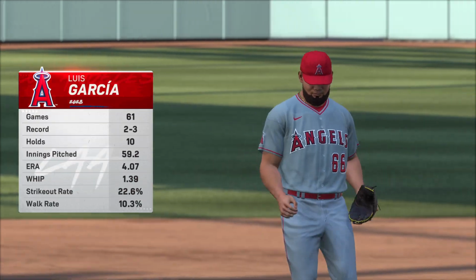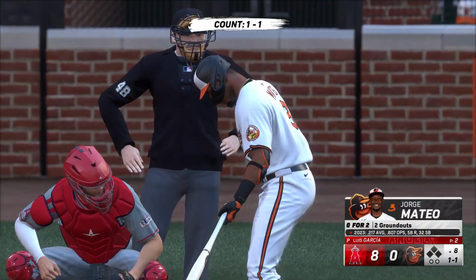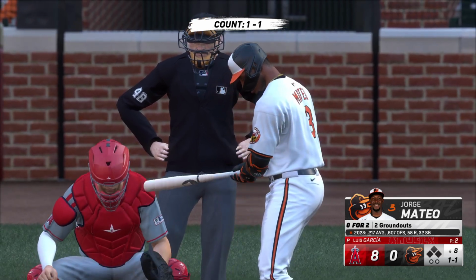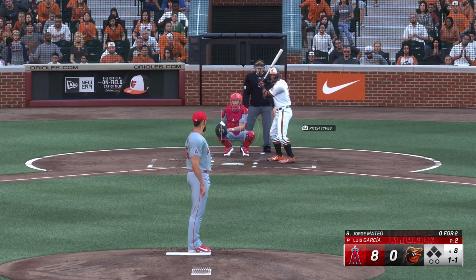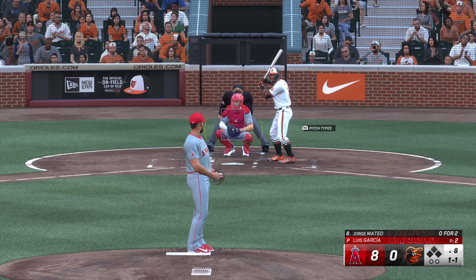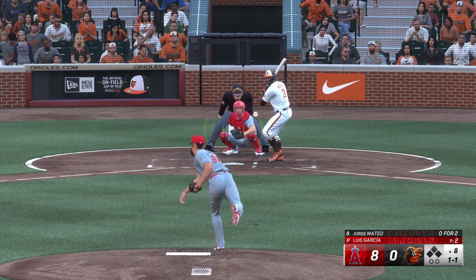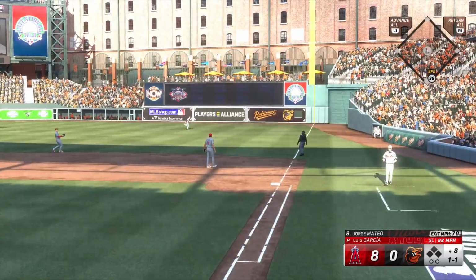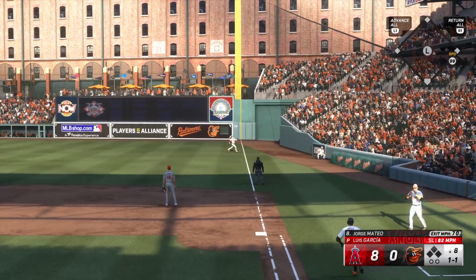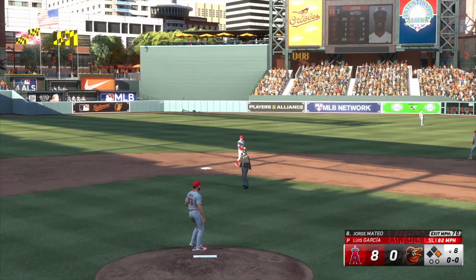Back now, new pitcher on the mound as we roll into the bottom of the 8th, Luis Garcia. He has a great slider with tons of movement. Jorge Mateo digs in now. The 1-1. That to right. And it drops in. So a runner aboard to start the inning.